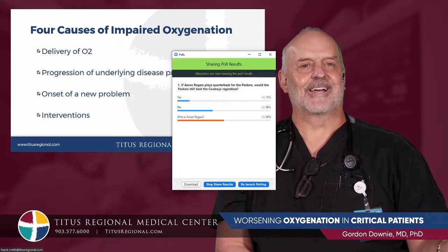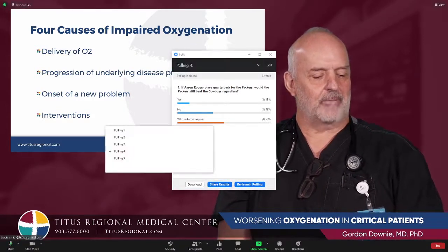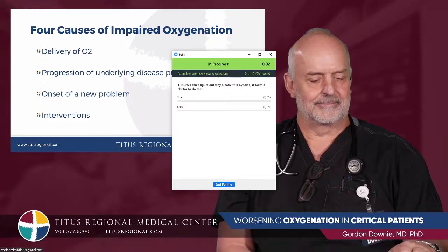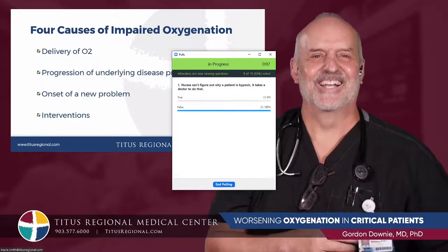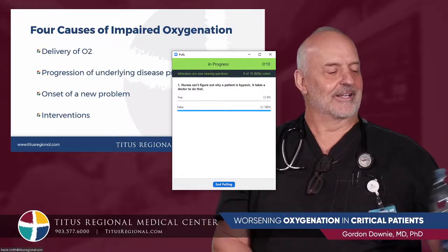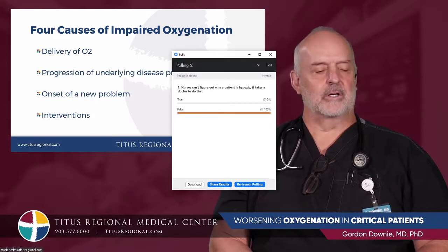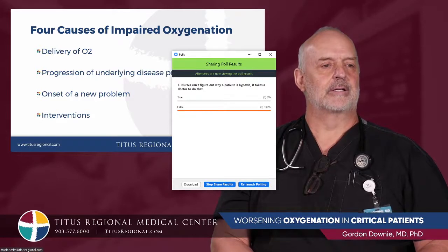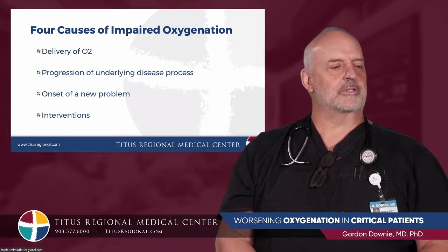Poll question number 5. Nurses can't figure out why a patient is hypoxemic. It takes a doctor to do so. What are the results on that? All right, very good. 99% of the time it's going to be the nurse who recognizes the hypoxemia and figures it out, and then makes the physician feel good that they've done something because they tell the doc, this is what's going on, this is what we should do.